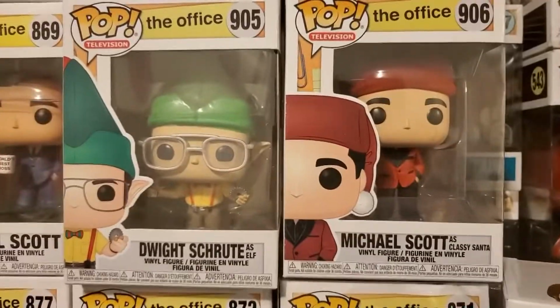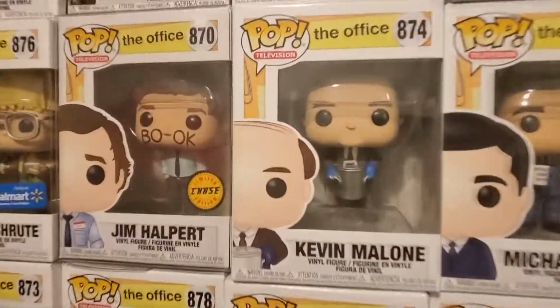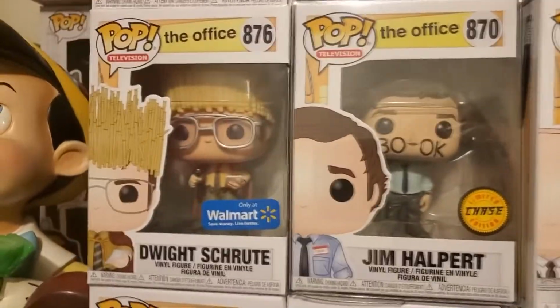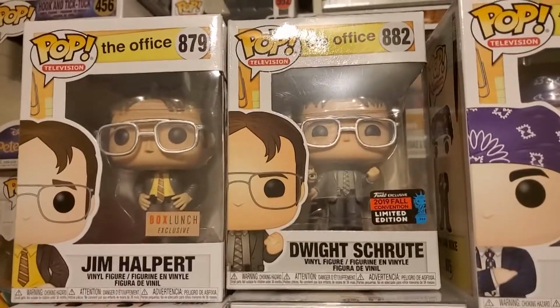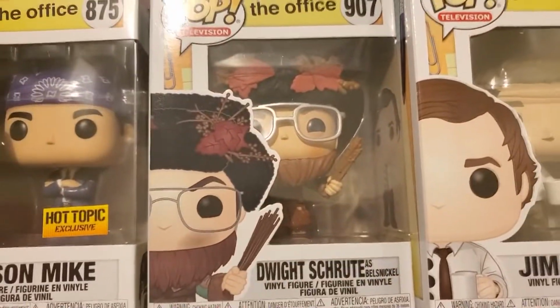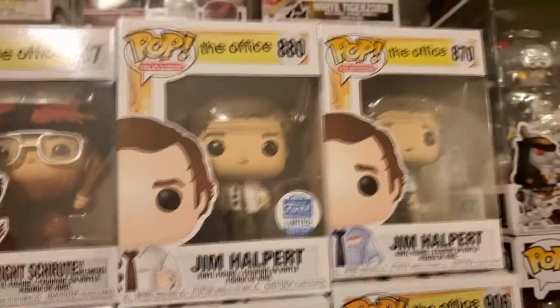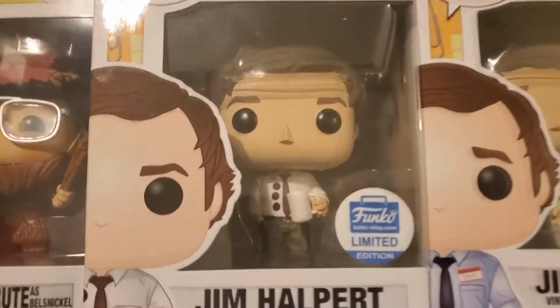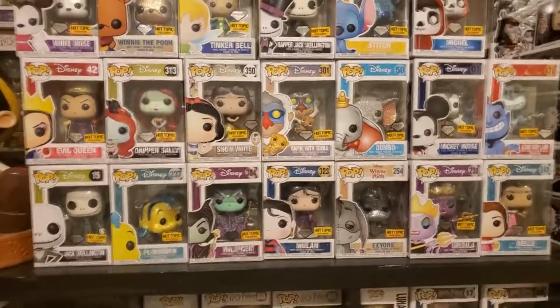Michael as classy Santa, as the elf, Michael Scott, Kevin, the Jim Chase, Dwight Schrute, the Hay King, Jim Halpert dressed up as Dwight. You got the one with the bobblehead, the Comic-Con exclusive, Prison Mike. You got there the more holiday ones, the Funko Pop exclusive, shop exclusive, three hole punch Jim, and then regular Jim as well.